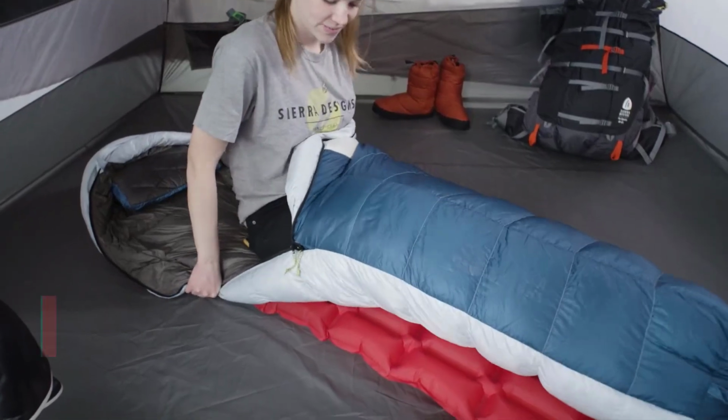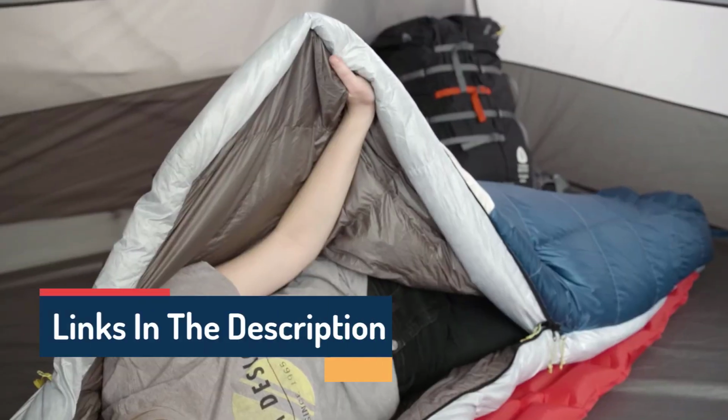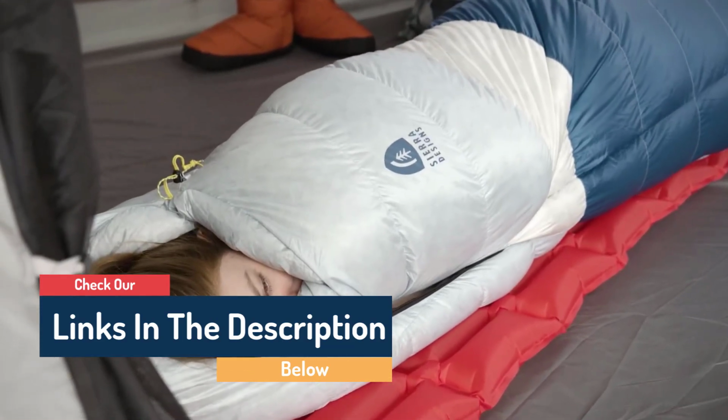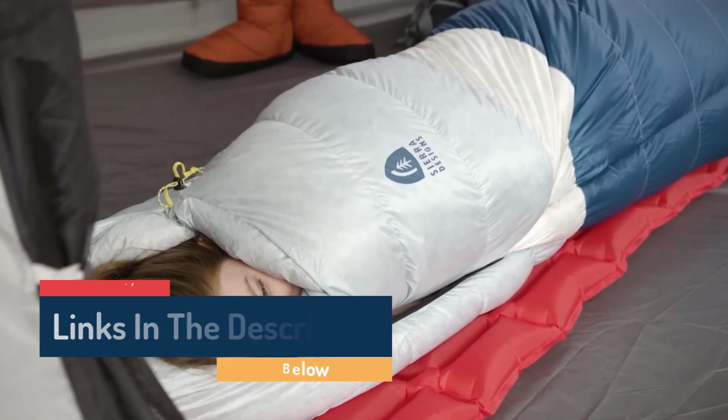We just wouldn't stretch using this bag too far into the shoulder season. It's rated to 23 degrees Fahrenheit, but we would not be comfortable bringing it along if the temperatures were below freezing.